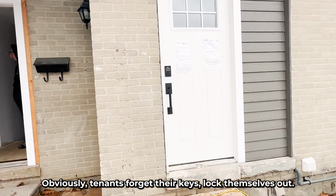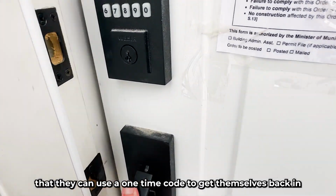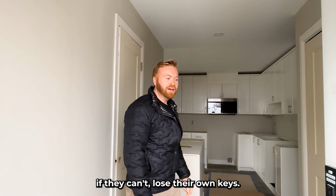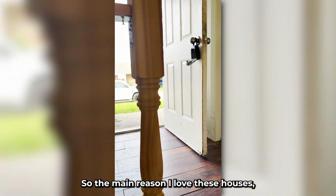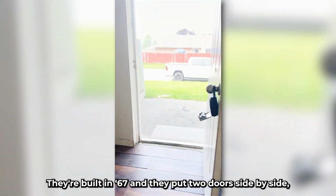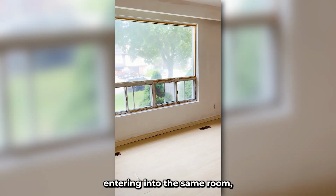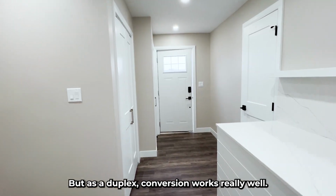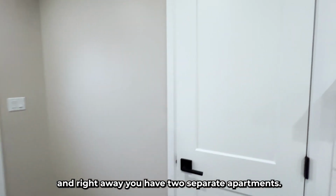Digital keypad, obviously, tenants forget the keys, lock themselves out. We like having a code that they can use, a one-time code to get themselves back in if they lose their own keys. And for contractors coming in as well too. That's key. So the main reason I love these houses, it's a bit of a weird floor plan. They're built in '67 and they put two doors side by side entering into the same room, which makes no sense as a single family home. But as a duplex conversion, works really well. Throw up two walls really quick and right away you have two separated apartments.